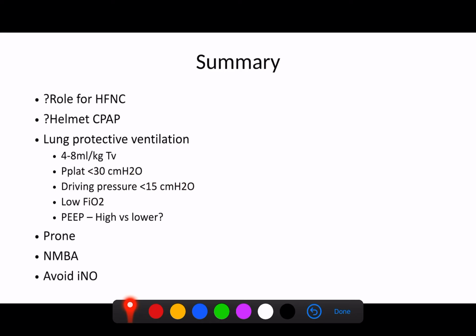Prone patients, don't be afraid to prone them. They seem to do very well with it. And use neuromuscular blocking agents, and avoid routine use of inhaled nitric oxide. Certainly for some patients it works beautifully, but if it is to be used, it needs to be done in the hands of people who are experienced with it and understand the nuances of how to start it and how to stop it.